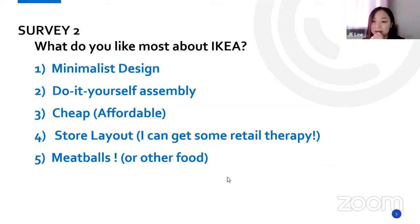Hi. Lakneshwari, I hope I pronounced your name correctly, from A&A Chesterfield. We have Sarajit from Sonoda and Kobayashi IP Law. You chose 3 and 5 for cheap and affordable furniture and also the food. City chose 1, 2, 4. Eddie chose 1, 2, 5. Susie chose 1, 4. For Sonali, hi, Sonali.